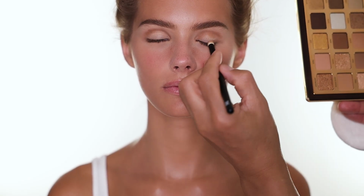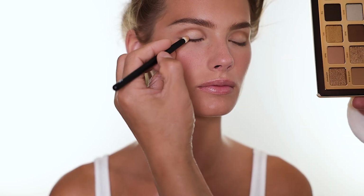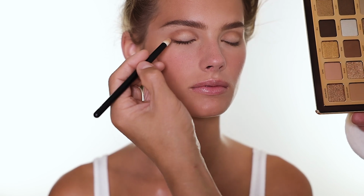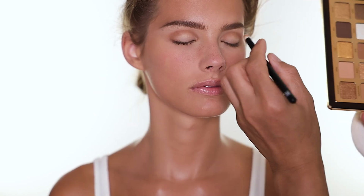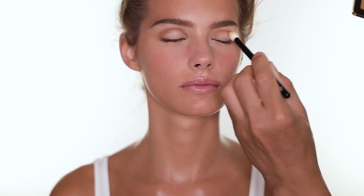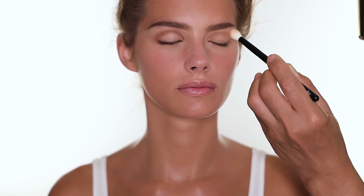And then a little bit here as well. This formula is so beautiful. They come with 15 shades and it's long wear, cootie free. You see, I do the shade first and then you get the brush that you used earlier and you just blend it out a little bit. You puff it out.